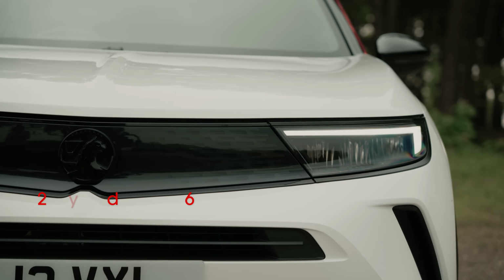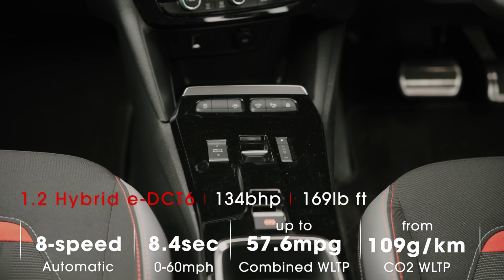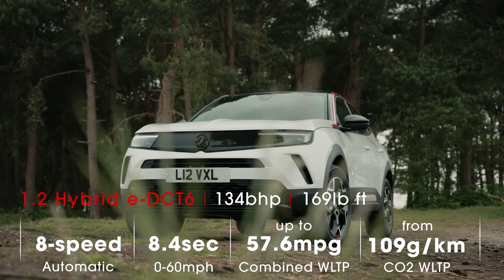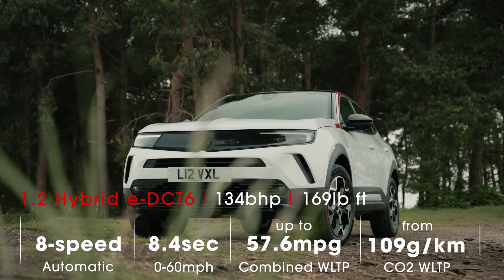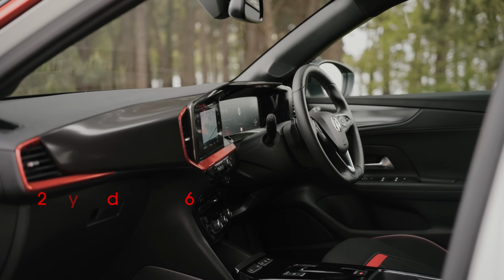It combines the 1.2 litre turbocharged petrol engine with a small electric battery and a 21 kilowatt electric motor. That makes it slightly faster than the petrol versions and more efficient, promising up to 57.6 mpg and cutting CO2 emissions to 109 grams per kilometre.